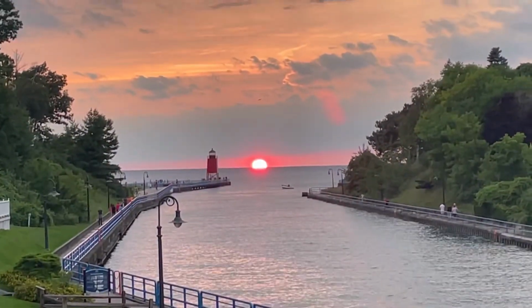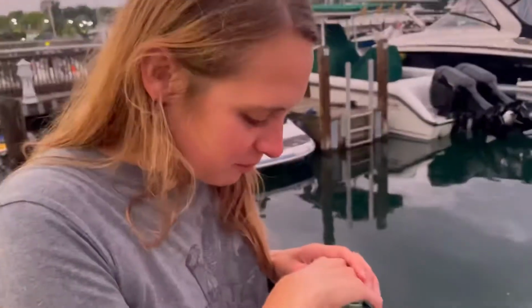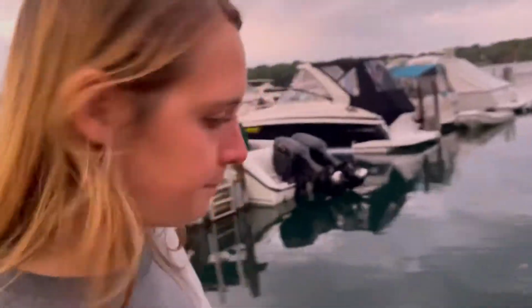Once the storms passed, we were able to enjoy some homemade mashed potatoes and pork chops. Emma got stung by a bee. We were just enjoying the sunset peacefully, not even moving. The little guy came and stung me and flew away. Darn. So we're going back to the boat. Back to the boat for sting ointment.